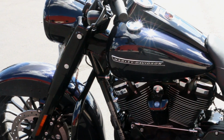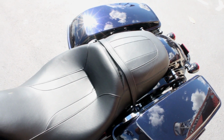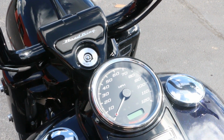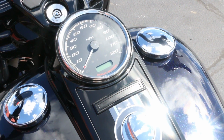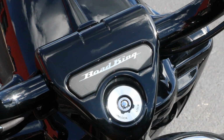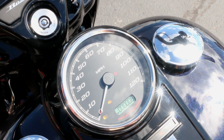Fuel capacity is 6 gallons, takes 5.2 quarts of oil, dry weight is 783 pounds, and wet weight is 820 pounds. And in terms of luggage capacity, it has 2.5 cubic feet. For the chassis, wheels are black turbine cast aluminum. The brakes are a caliper type, 32mm 4-piston fixed front and rear.